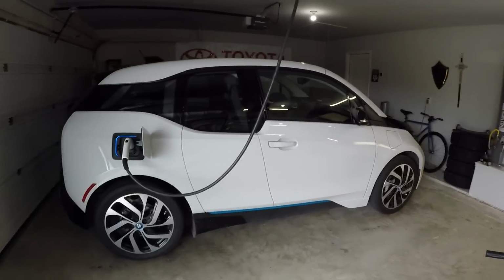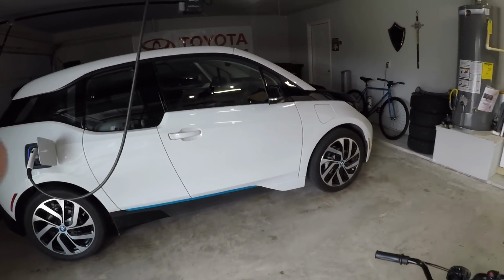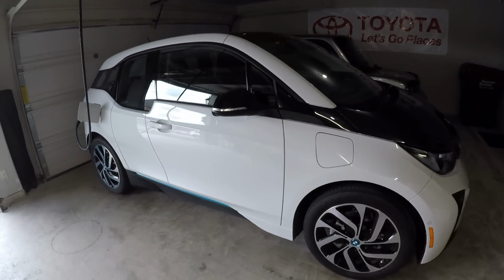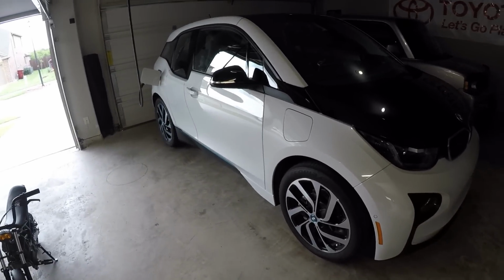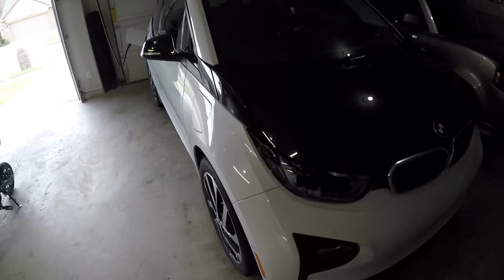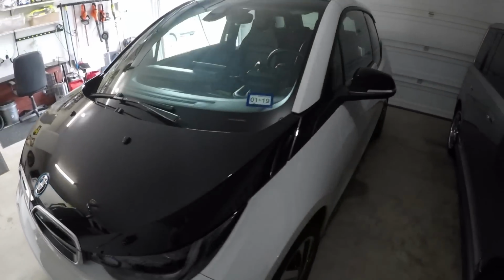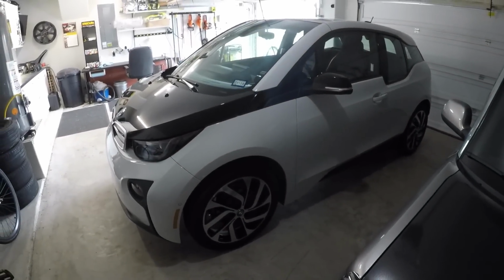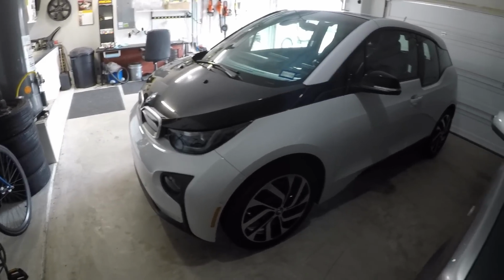I needed that because my commute is about 45 miles each way, and this vehicle will go 80 to 90 miles depending on how you are driving. If you're on the highway with full AC on, it doesn't really go quite that far. But it will get me to and from work on 100% battery if I take back roads, which I love to take.